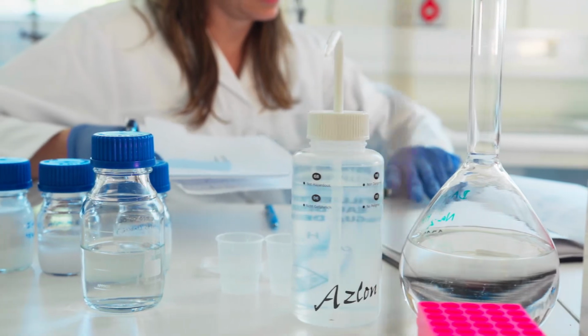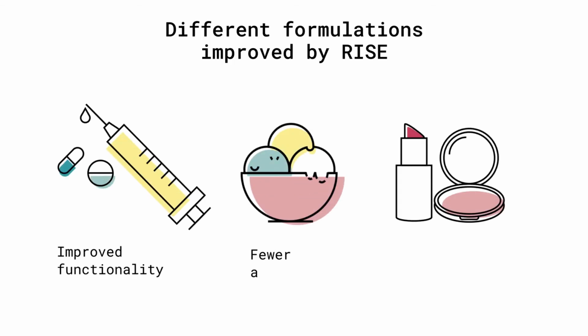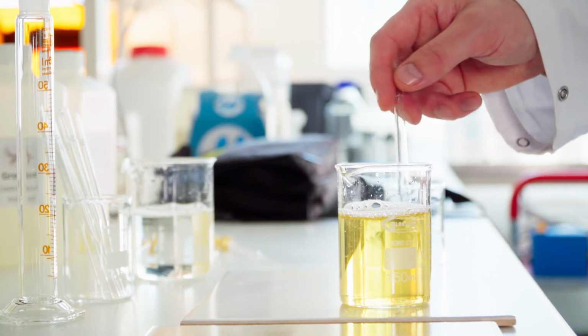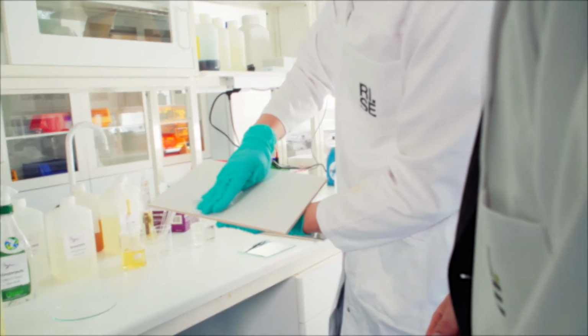At RISE, we work with the development of all types of formulations: solid, semi-solid, liquids. But we also work through all the stages of the product development, from the design to the characterization, troubleshooting, and help to scale up. A good example of this is the work we have done together with Geico, where our partnership has enabled the launching of a new generation of eco-certified floor polish products.